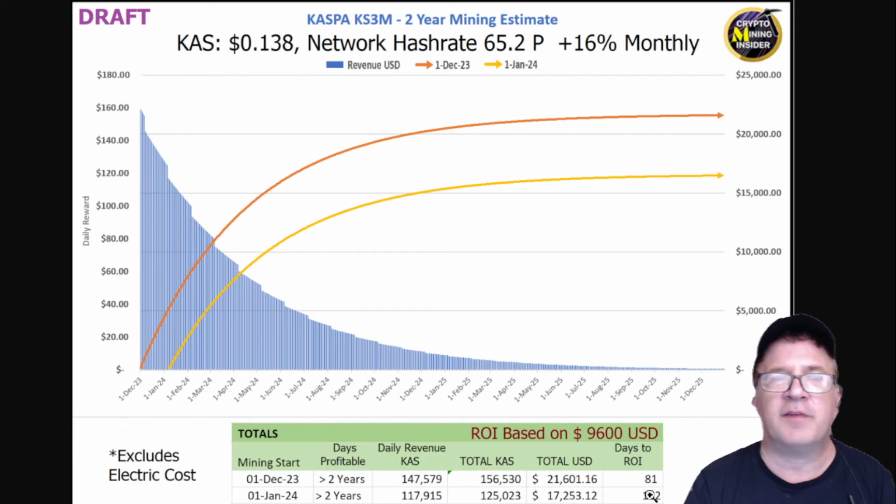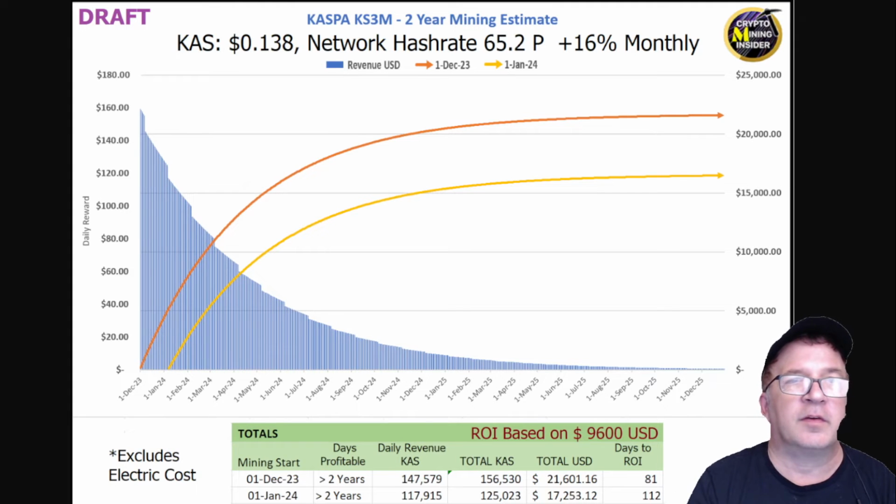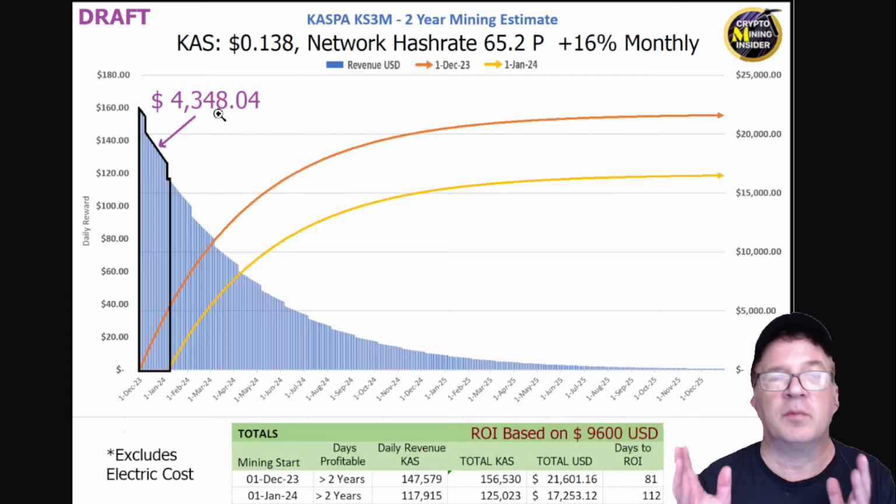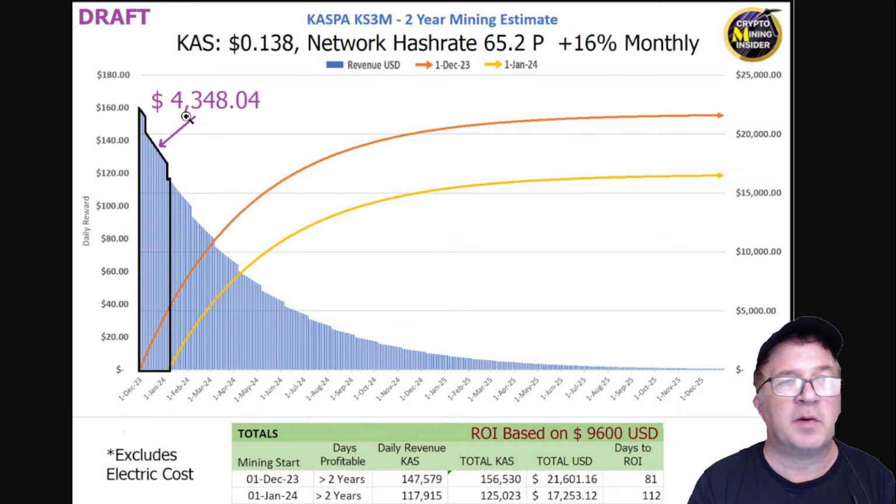Now also, if I buy a miner a month later, aside from that month gap, it's going to take me 41 days longer to ROI on it if I pay about the same price for this miner. Some more information too to give you an idea is that you see this 1 month here between December 1st and January 1st. Look at how much revenue is coming in that month based on the current factors I do have available to me. Again, I'm not saying everything is perfect, so this is a draft version, and I'd love to get your feedback, but look at how much money, 4,348. And that kind of explains why these miners are selling for a premium.